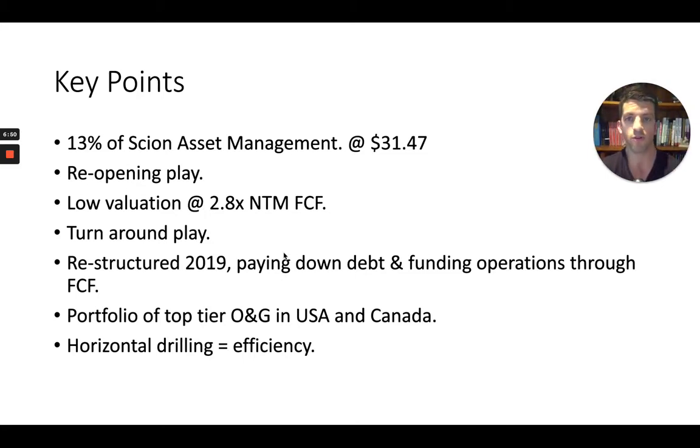There are private businesses out there that are selling for more than that, and this is one of the quality mid-tier, or it might be larger than mid-tier, oil and gas companies in the world. So it's just ridiculously cheap. It's a turnaround play, as I mentioned. A bit of restructuring. They went through some hard times, and now their balance sheet is much stronger. They've had a few spin-offs, and they've got a new CEO who is, in my opinion, much more tied to the performance of the business.